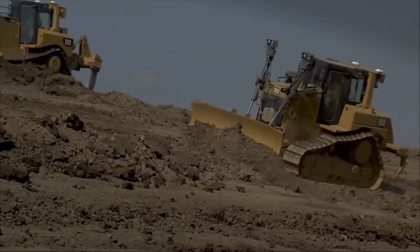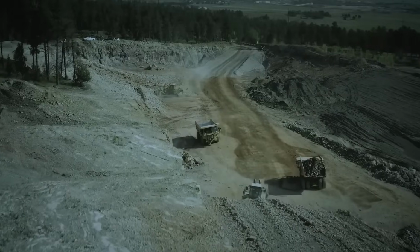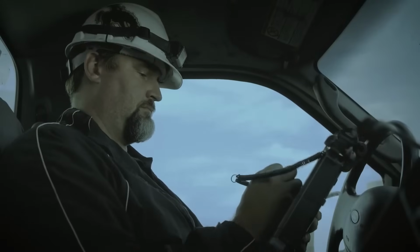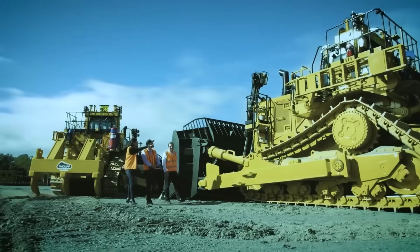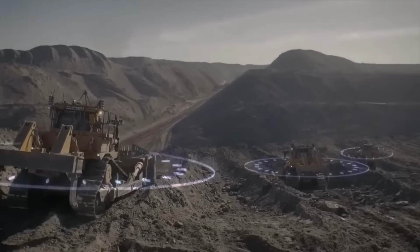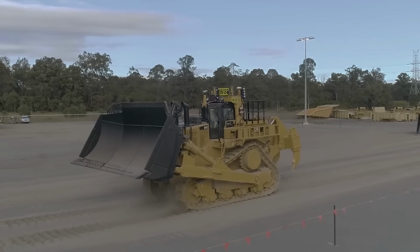The D11R and the D11T differ in the configuration and layout of their operator controls. Several levers have been changed into electronic switches, and several controls have been moved for increased visibility. Another difference is that the D11T has its exhaust mufflers closer to the front of the cab, similar to the D10T. They stand taller than the ones on the D11N or the D11R.